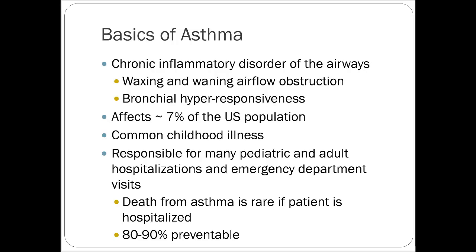So asthma is a chronic inflammatory disorder where you get waxing and waning of airflow obstruction. It's considered bronchial hyperresponsiveness. It affects about 7% of the U.S. population. It's a common childhood illness and responsible for a lot of pediatric and adult emergency department visits. Death from asthma is fortunately pretty rare, and deaths from asthmatic attacks are usually 80 to 90% preventable.